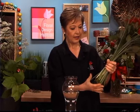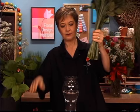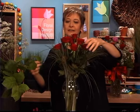Line up the ends. Give them all a fresh cut. I already did that, so I'm okay. I'm not going to do it again. But that's too long, so take those out. Just drop them straight down into a sweetheart vase. This is called the Diva vase, and it's a silhouette style.